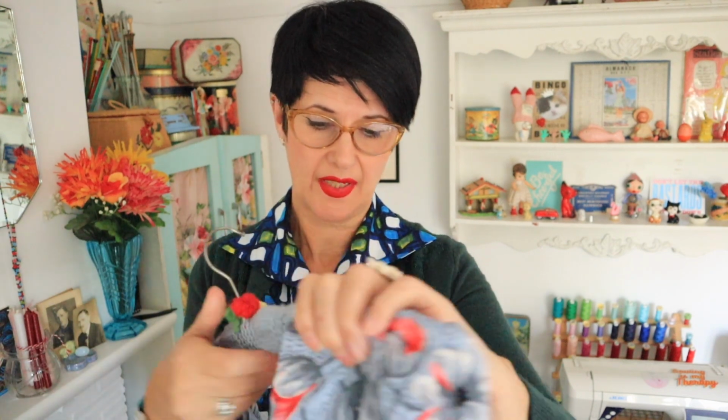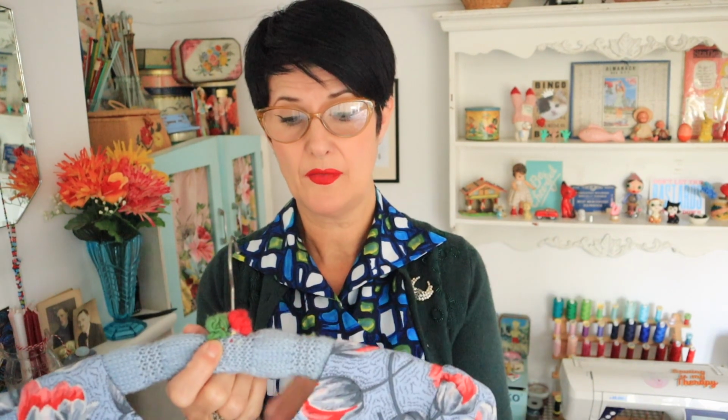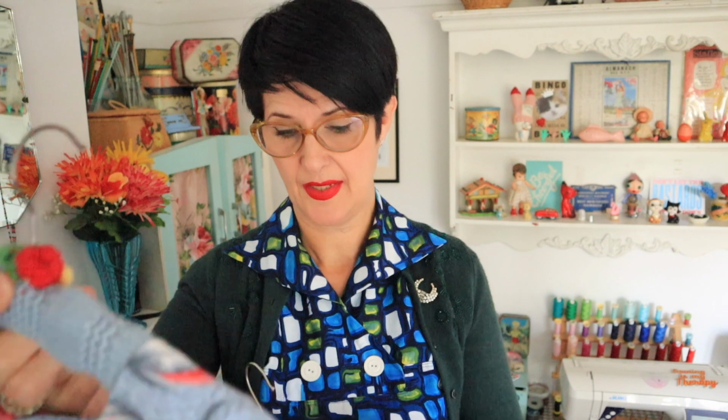So I really want to get on with finishing this dress. I just ran out of time with all the moving process. So I want to get this one finished as well, because I think this will still work for the winter, but I know they're going to get worn all year round.